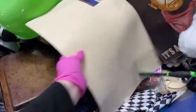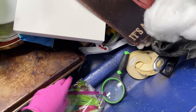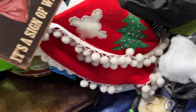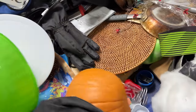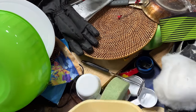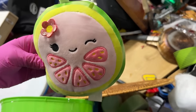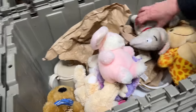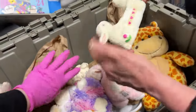Little peeps, little hole, picture, tree skirt, pumpkin, half of a pumpkin, a Squishmallow, he has a hole. Oh, we have some plush. Oh, a bunny, how cute.